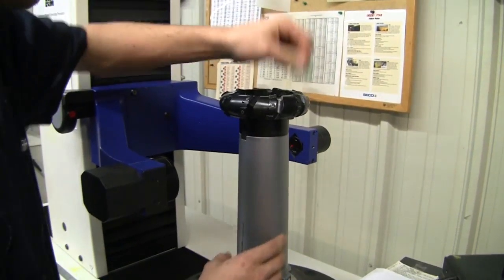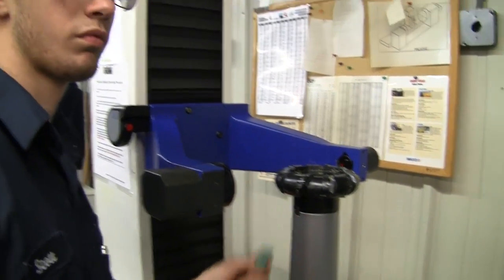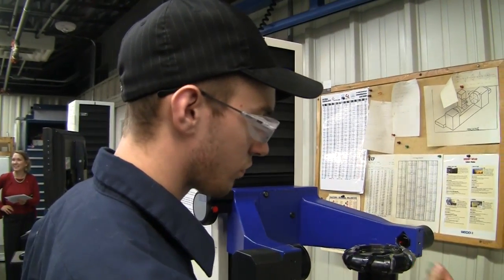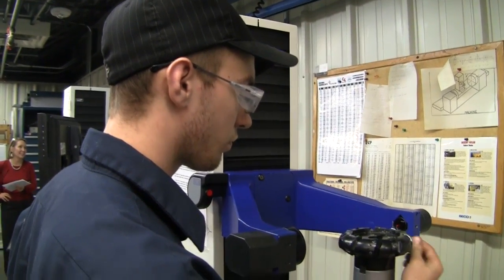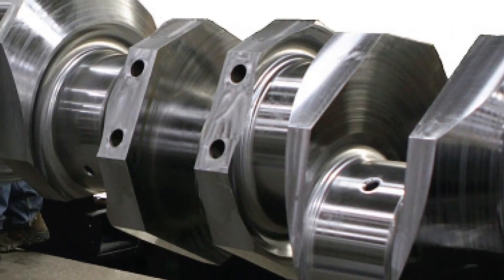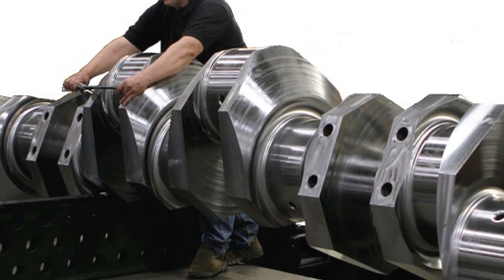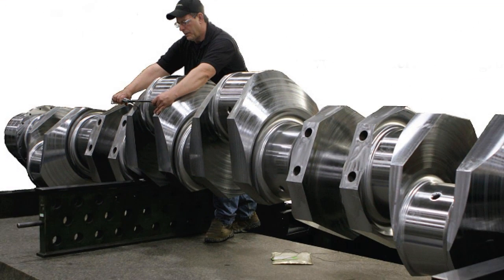Obviously, there's many machine schools out there that you can go and pay to go to, but if you're fortunate enough to have a high school or a school facility that you can go to, that's definitely a good step. If you have good common sense and a little bit of mechanical ability and are willing to learn and be patient, there's many opportunities to make a good solid living.